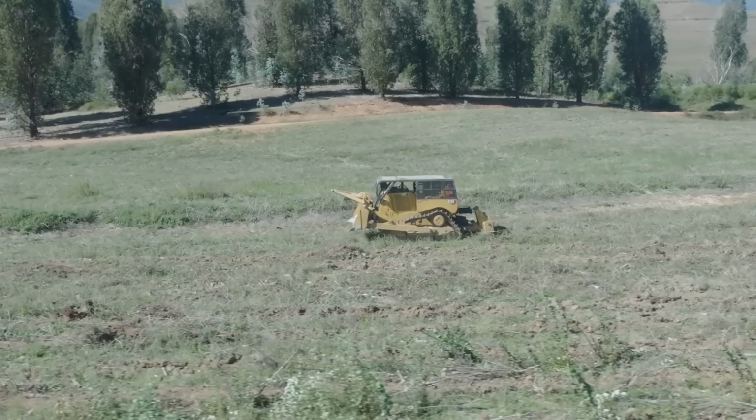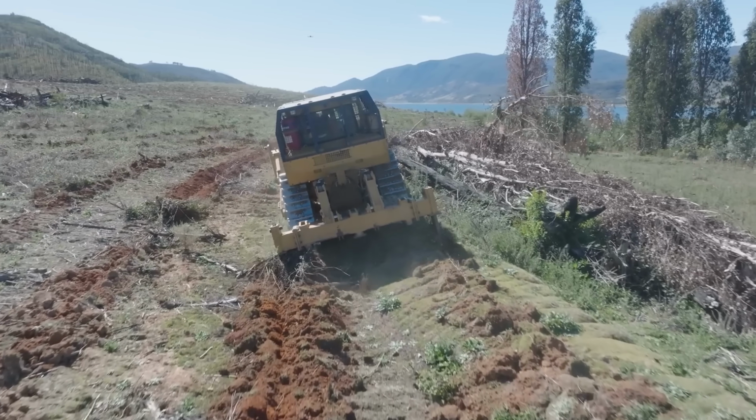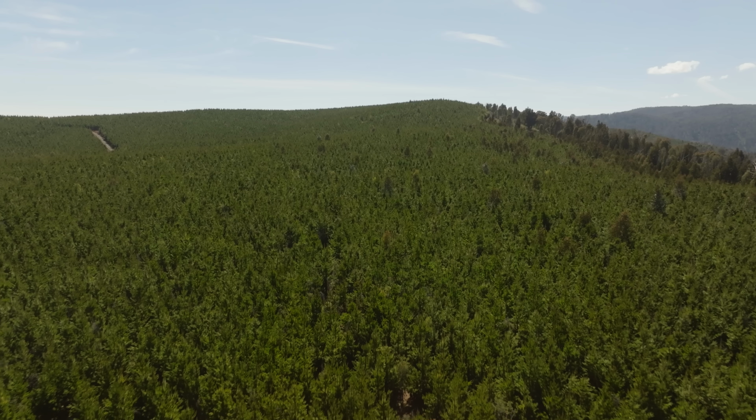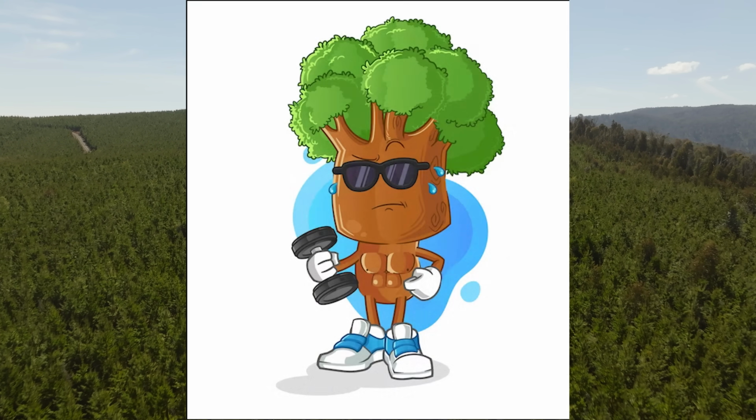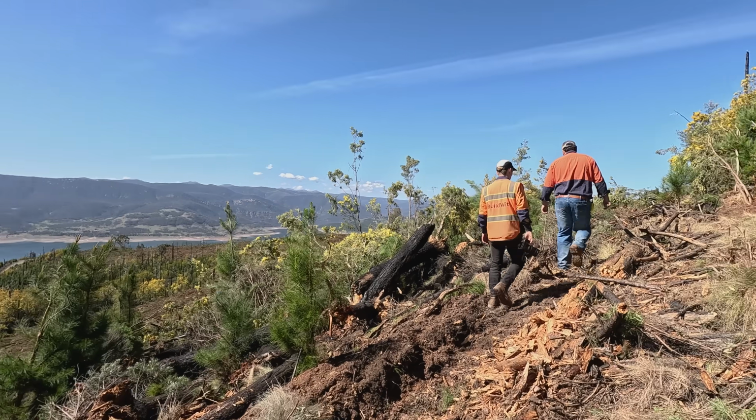So that's what's going on. The ripping is very important because it helps with the water. It allows the water to get into the ground for those trees to grow big and strong. Everything we've seen until this point is equivalent to the forestry reset button.